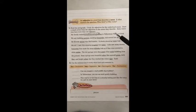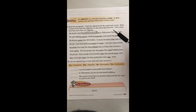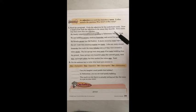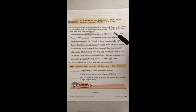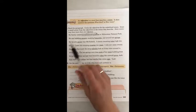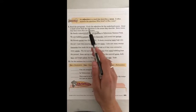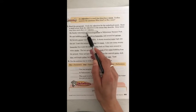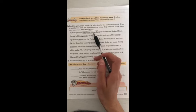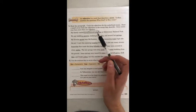So the instructions say, read the paragraph, circle the adjective for the underlined noun, draw a small arrow from the adjective to the nouns they describe. Some nouns may have more than one adjective. So let's read the paragraph. My family visited many interesting places. So many is an adjective because it describes the places. That's many places. And interesting is an adjective because it also describes the places.